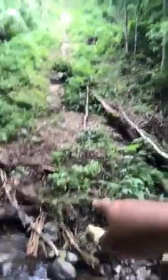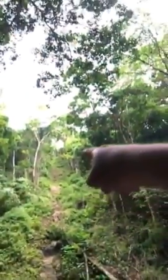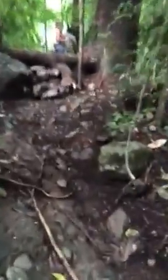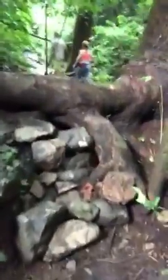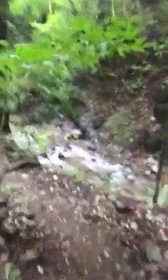I'm looking at this hill climb. Look at this hill climb. Now that's a hill climb right there, for all you dirt bikers. Look at this. How cool is this? Wow, look at this homemade steps right here. That's some homemade steps. Glad I'm still young and I can climb these things.